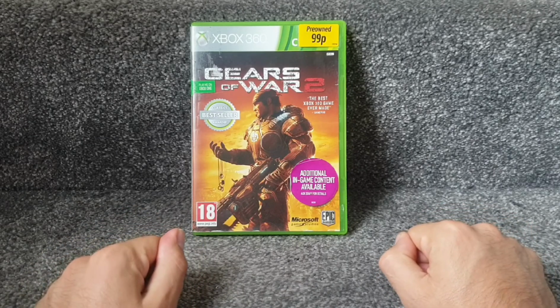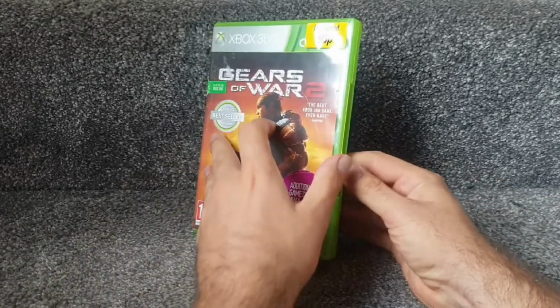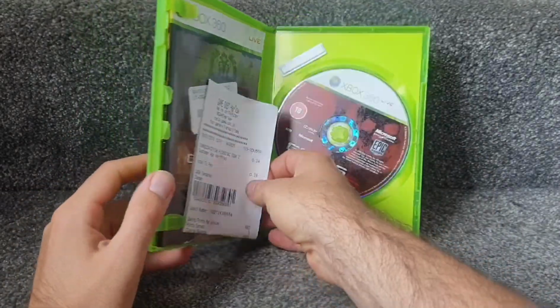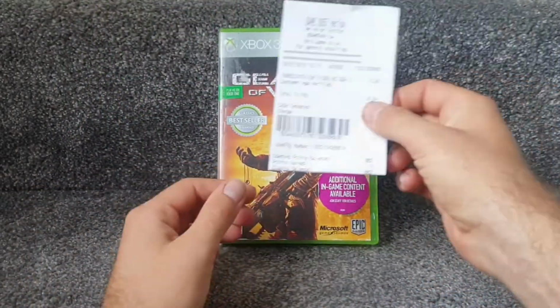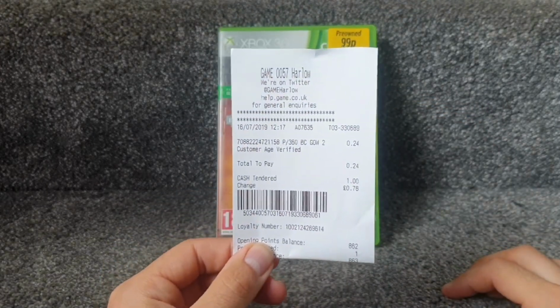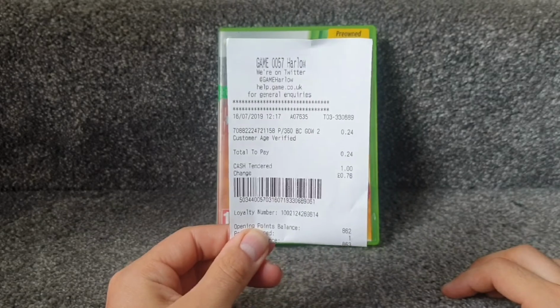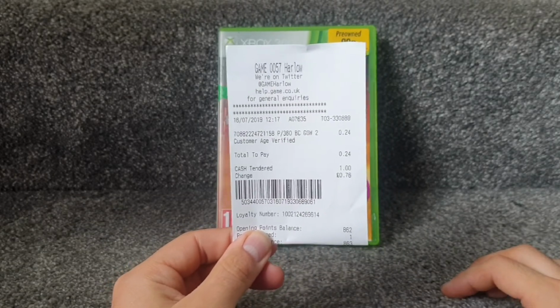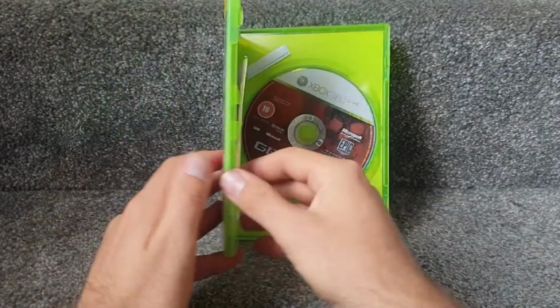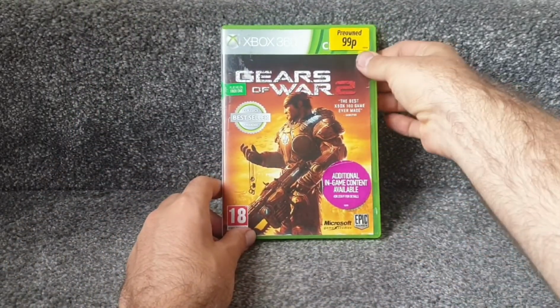And when I went to the counter with my pound in hand and gave it to the lad behind the counter and said, I'd like this please, he then scanned it through and said that would be 24p. And I said, 24p? And he said, yeah, that's what it's come through as, 24p. So I've got a copy of Gears of War 2 in this Classics box, which I don't own this box variant of, for 24p. And I think this is now the 4th copy I own of Gears of War 2 individually.